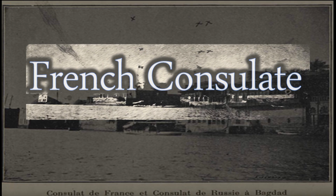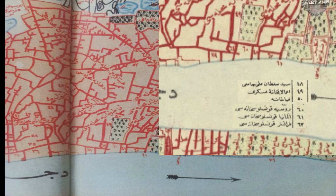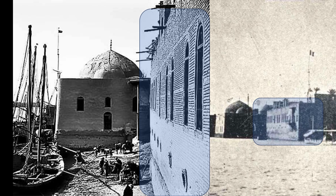Next is the French consulate, which is adjacent to the mosque. It is considered one of the oldest consulates since its foundation dates back to 1742. It is indicated on the map by the number 63 and is adjacent to the Sayyid Sultan Ali Mosque to the north and the German consulate to the south. Here we notice its distinctive architectural form with its arched windows and air vents below. We notice its location facing the boat dock, which distinguishes the Sayyid Sultan Ali Mosque.